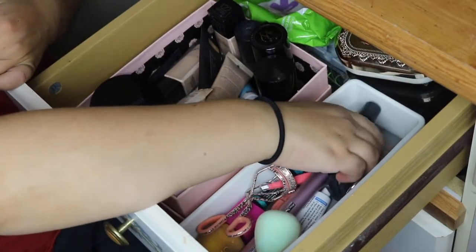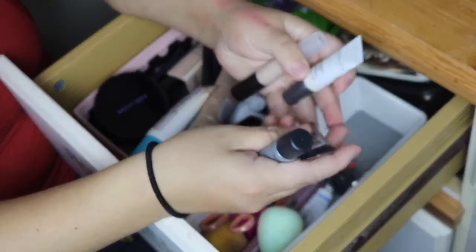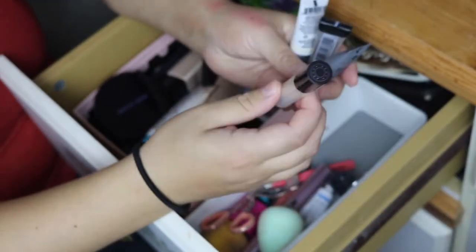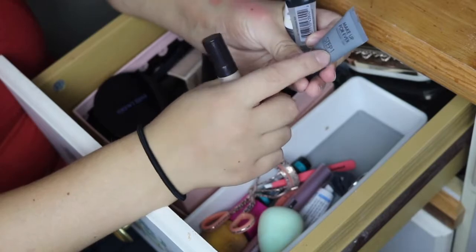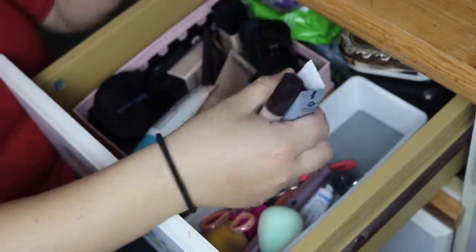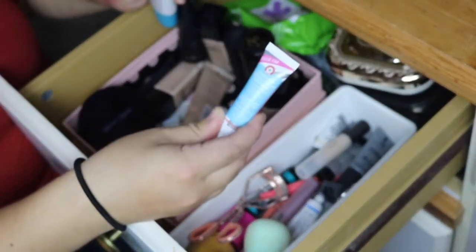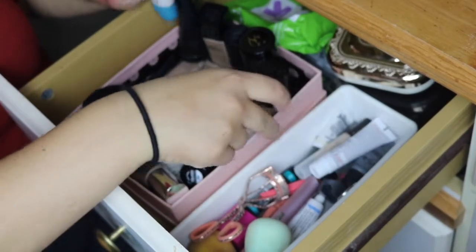So over here I have a bunch of little travel primers. I like to keep these, they're nice for traveling, so I am gonna hold on to all of these. I do use them often. They're all ones that I really like. This is the Becca Backlight Priming Filter, the Makeup Forever Step 1 Smoothing Primer, the Smashbox Photo Finish Primer, and then a Cover FX Illuminating Primer. And then over here, these used to be organized, but they're really not anymore. This one I'm gonna keep too. This is a sample one that should be over with the other guys, but this is from First Aid Beauty. It's a really nice one as well.